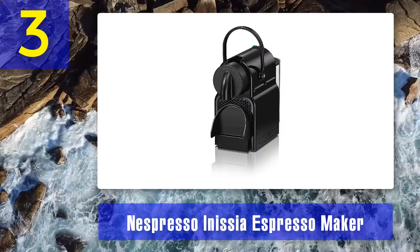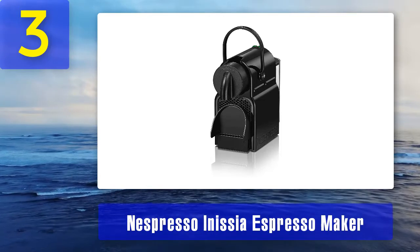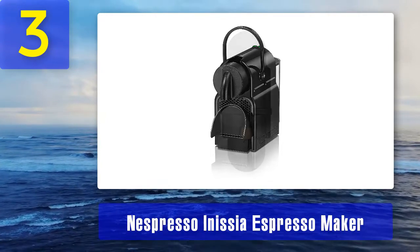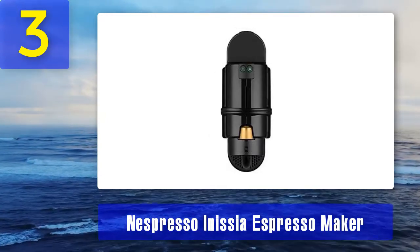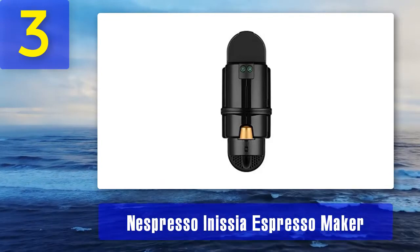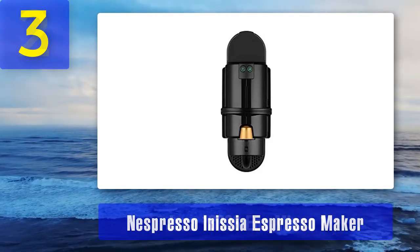Pros: cheap, easy to use, reliable, smallish footprint. Cons: takes capsules, which must be disposed of and can be wasteful. Small reservoir, relatively. Bottom line: if you're a coffee lover on a budget, then the Inissia, and a selection of its brothers and sisters from Nespresso, are your best bet for espresso at home.